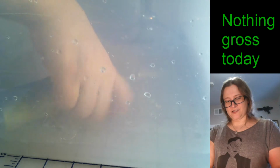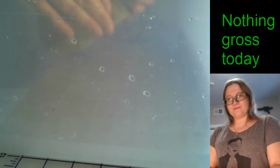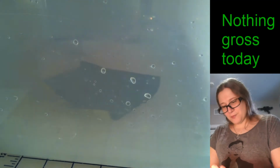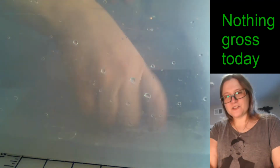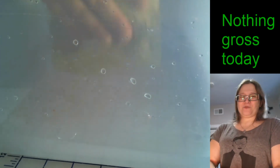Oh, it feels nice. Sanding is so absolutely satisfying. And there's a couple of dents in here and stuff I'm not going to be able to get into. That's fine. It's a rock. I'm not making fine jewelry here.